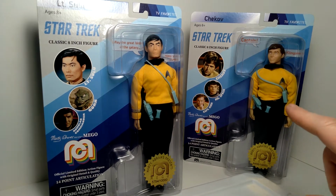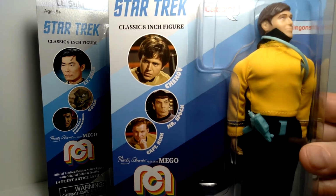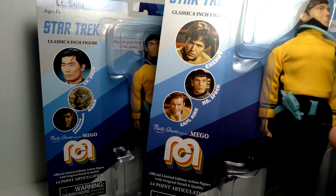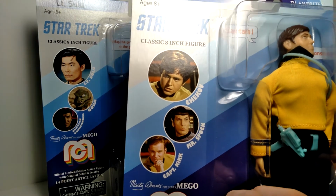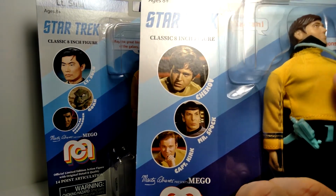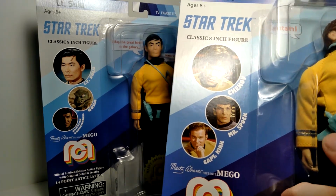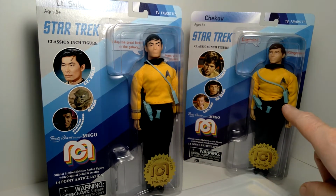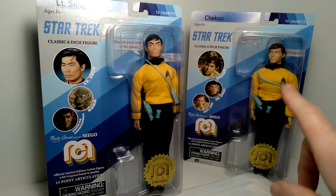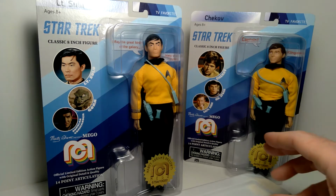It's not a rare thing either, because when I ordered several of these online, you can see he has the lieutenant stripes on his shirt, whereas he should be an ensign. And when I ordered extra versions of Chekov online, they came like this. So, not an uncommon error. I doubt that it's any more valuable than this. I consider this one valuable to me because he has the correct ensign uniform rather than being pictured as a lieutenant.